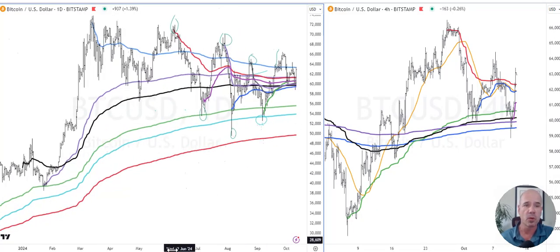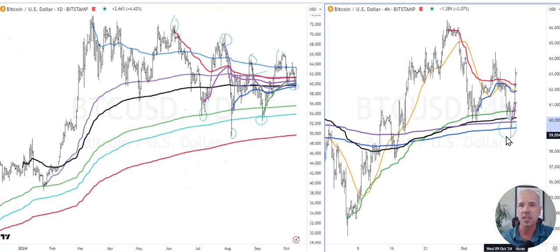Yesterday, we were looking like we were failing, and we were in fact failing right at this key inflection, this 60,000 level, where we had all these anchors lined up. You can see that intraday, we got hit pretty hard, down to 59,000. So today, overnight, this morning, we saw it rally very hard. What I'm hoping we can see is kind of the same story, maybe a little bit of a pullback in here and then get going.